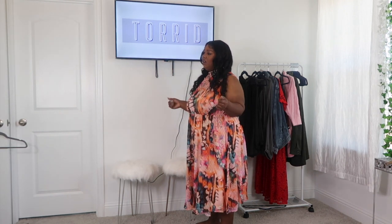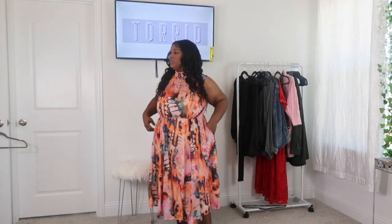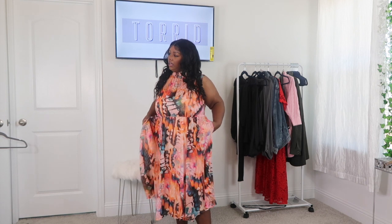I don't know if I should get a 1. I don't know, because it's fitting me just right now. Maybe it really ain't gonna matter 20, 30 pounds down. So I should just go ahead and keep this dress. But this dress is beautiful. Oh my God, and it has pockets. I love when a dress has pockets.